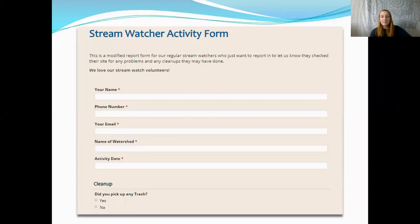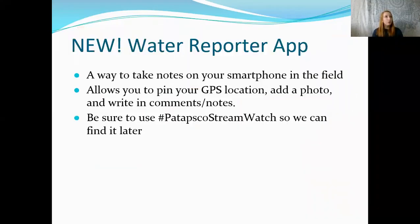Just being able to enter it directly into our website. But something new we are trying out, which I want to talk about here, is our Water Reporter app. This is an app you can download on your smartphone. And it's pretty great because it's a way to use your smartphone in the field to take notes. It allows you to pin your GPS location on the spot. You can add a photo. You can write in comments and notes. And to get us all on the same page, we are asking that you use the hashtag Patapsco Streamwatch. This allows us to go in later and check that hashtag and see if there have been any reports.